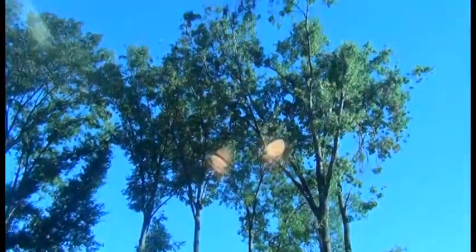Let me see, what's the temperature right now? I don't know if you can see it. It's 62 degrees, but you can see that there's a lot of wind, so it's not helping at all.